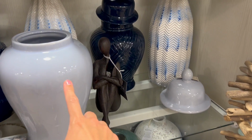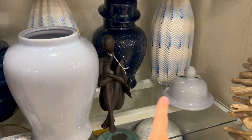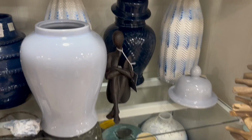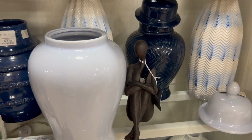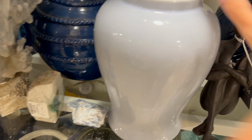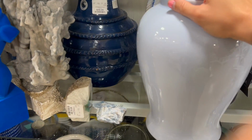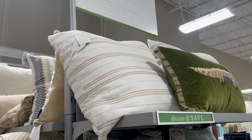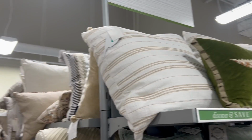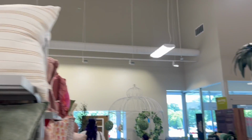This is a really pretty ginger jar. If you watch Tori Flores, I feel like she would love that. I don't love the super light blue as much for my home, so I'm gonna pass on it. How much was that though? Because it's a pretty big guy. Oop, $30. That is the exact type of pillow I've been looking for, the white with the stripes. It is $40 a dang pillow, so I'm not getting it.